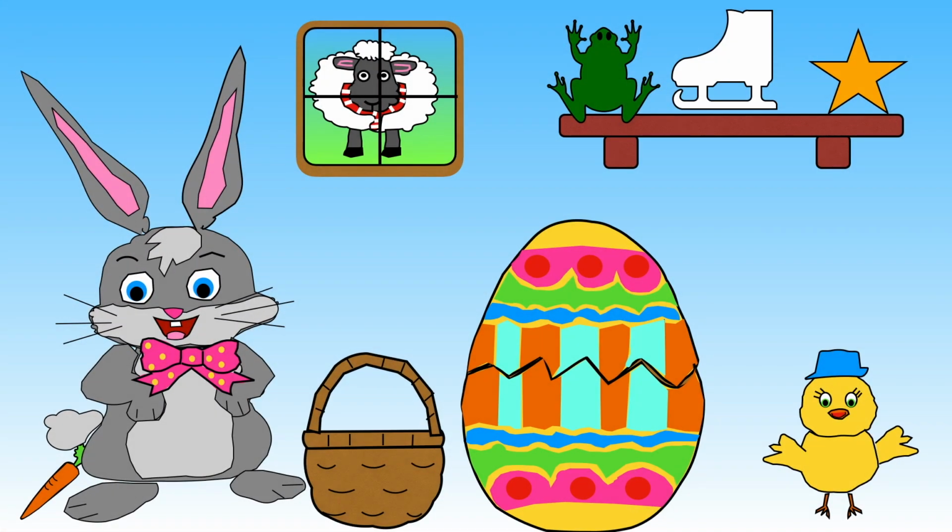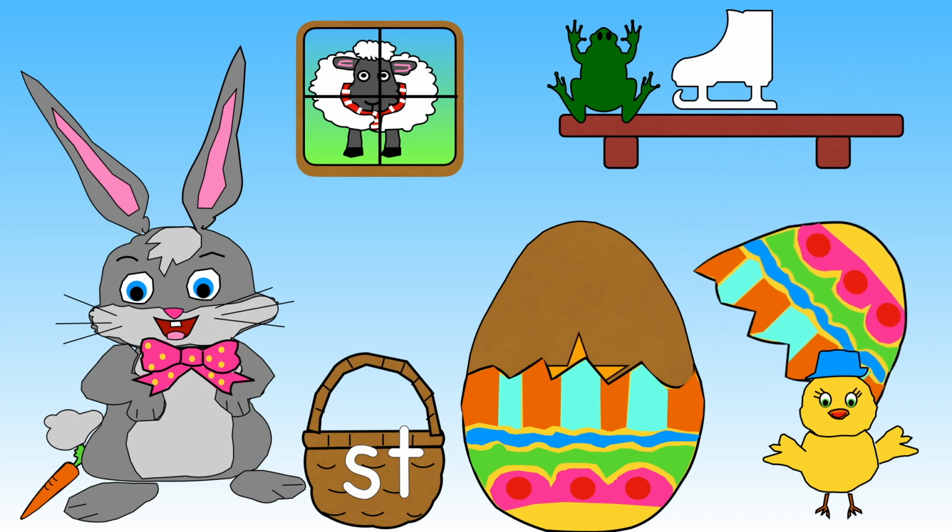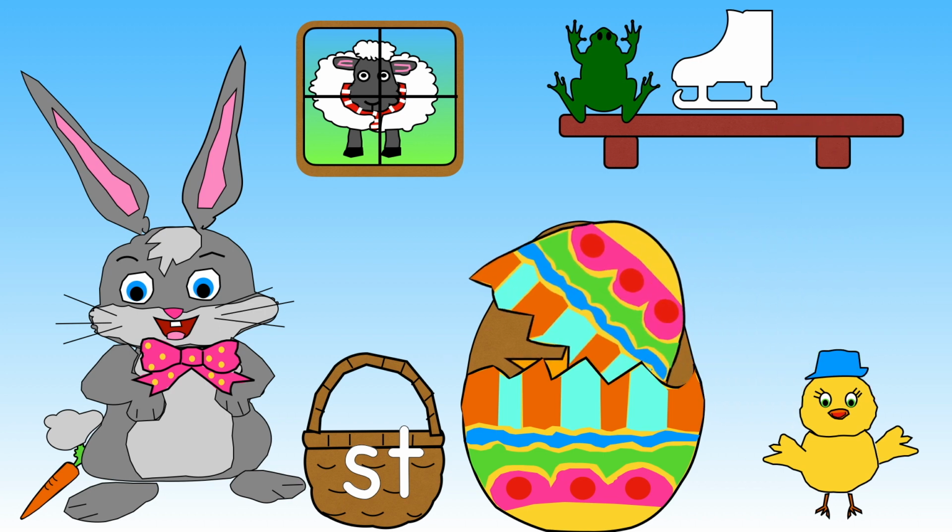Rosie now needs a toy that starts with an S. Which one is it? Frog, skate, star. That's right, it's the star. Star.